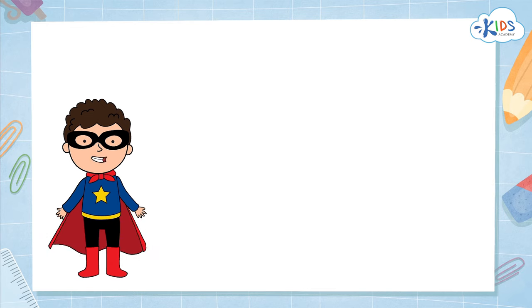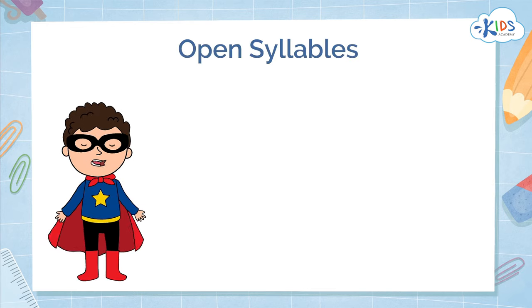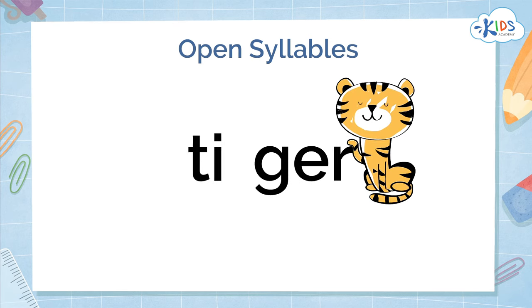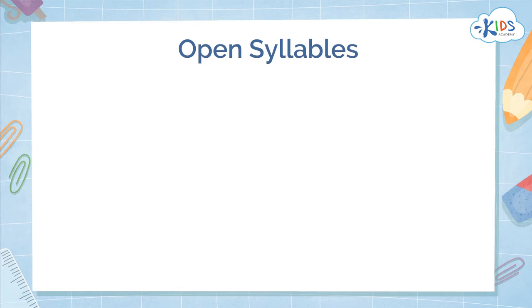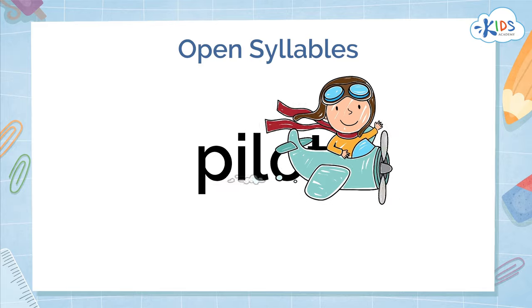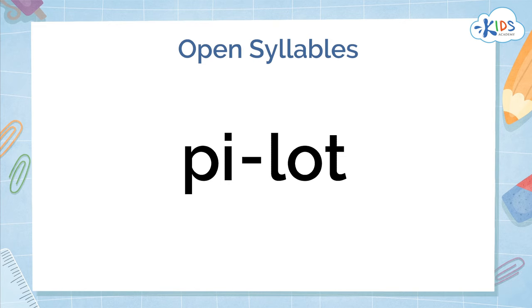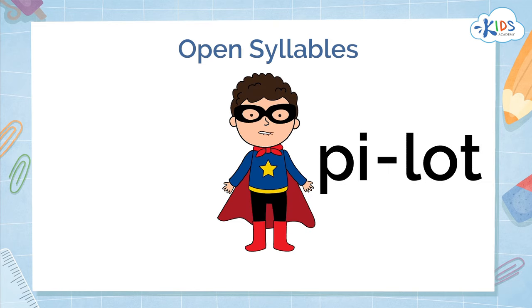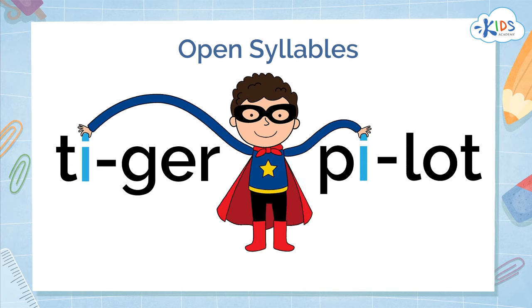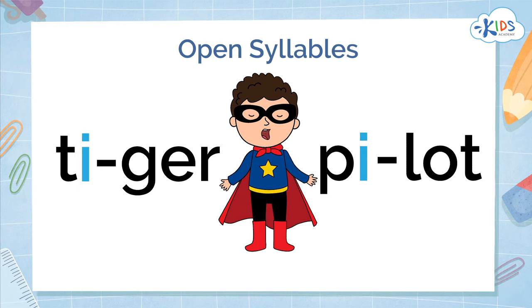First, let's talk about open syllables. These are syllables that end with a vowel, like tiger. And pilot. The first syllables in both of those words are open because they end with a vowel. Open syllables often have long vowel sounds.